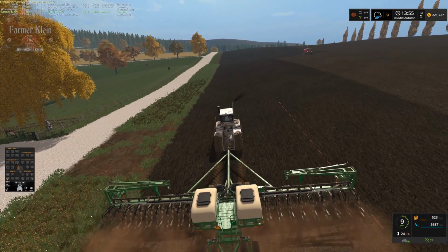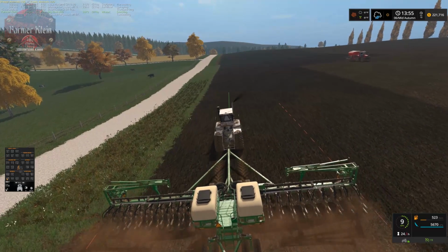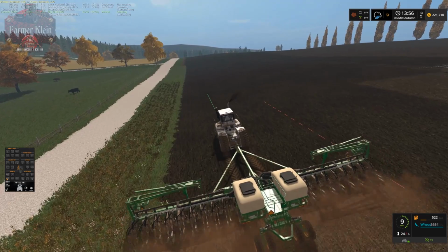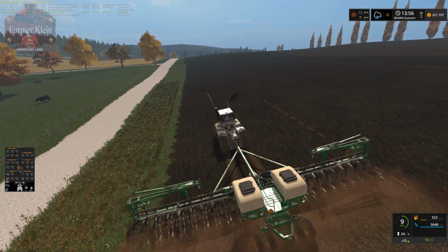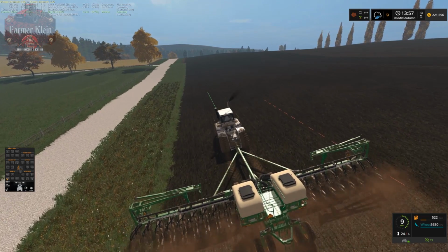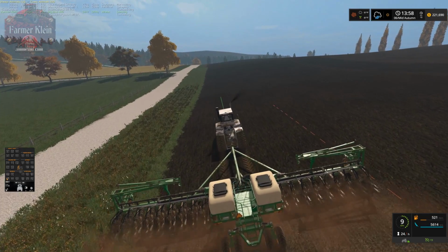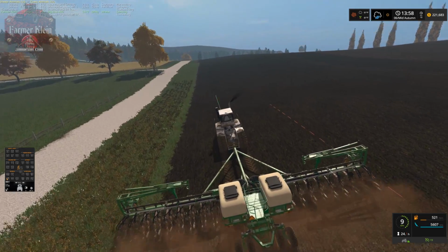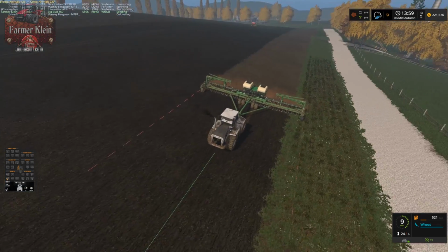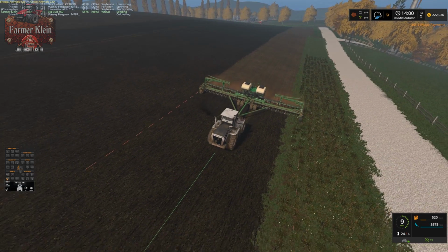It is day 6 of mid-autumn, and we are harvesting soybeans. That's right, I was expecting corn to come due, but for some reason corn is taking a little bit longer to get ready, and our soybeans are ready. And as you can see, it just started getting cloudy. The weather is just starting to roll in, so that's going to put kind of a halt to our harvesting.